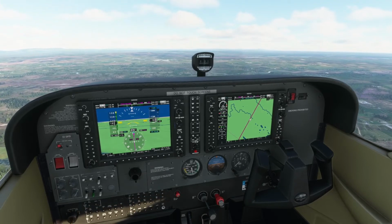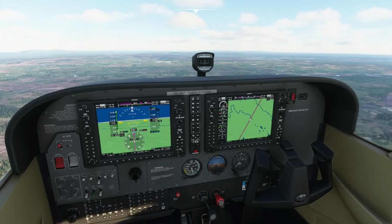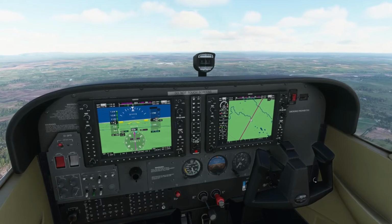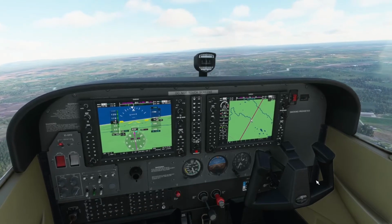We're down to 7 miles now. So I was correct, that is the airport ahead of us.